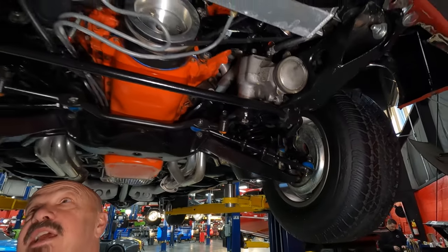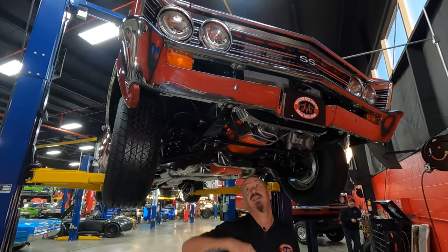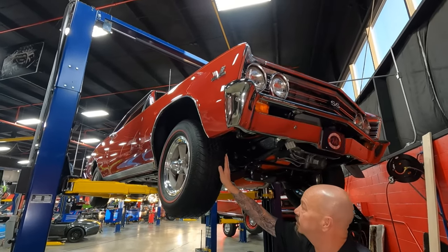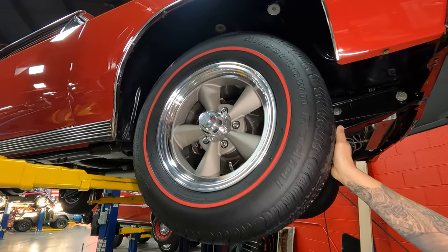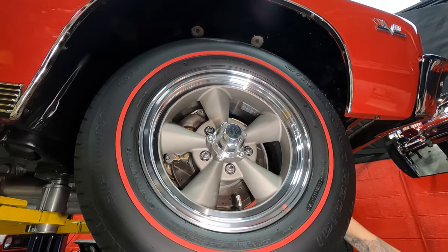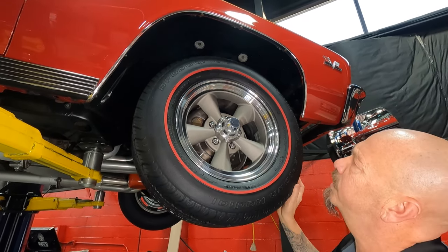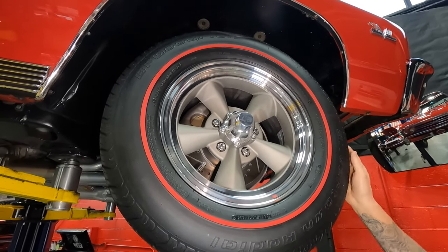We got an aluminum radiator here, I can see from the bottom side. The front frame horns look like they're nice and straight. And we got the red line tires here, we're looking sharp. Let's see if I can find the size on here. They're Silvertowns, so these came from Coker. There's the size right there. That is 225/70/15s on some great looking wheels here.